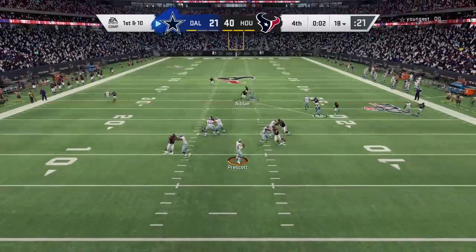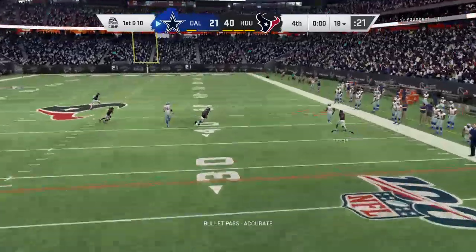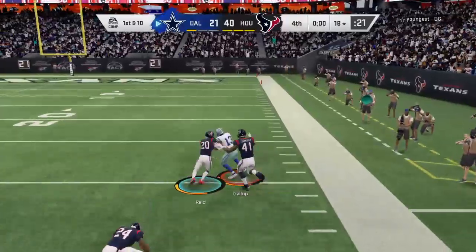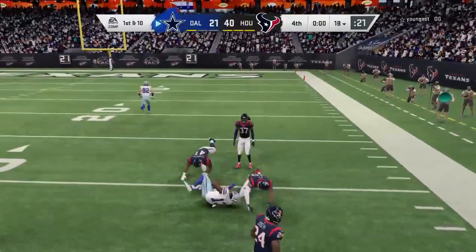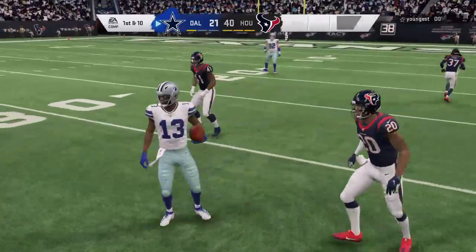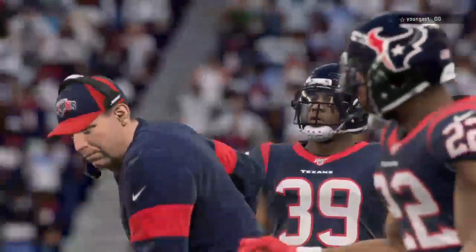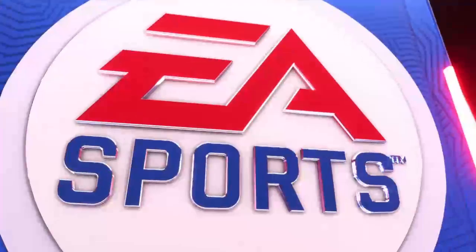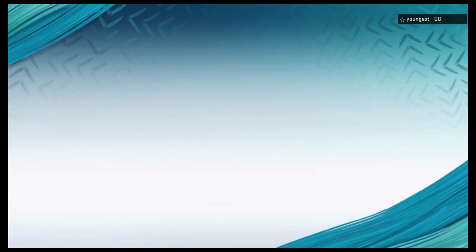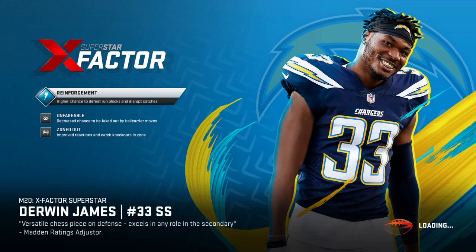One last shot now for Prescott. Throw right side, taken in by Gallup. And all the way down to the 29. A big offensive explosion helping leading them to victory. And the defensive guys, they're just saying, hey, put those points up every week.